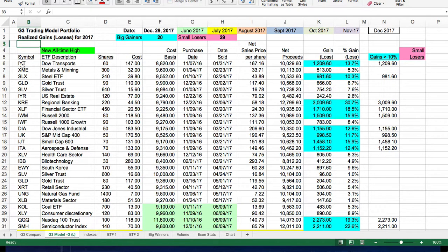But some of the investments started, like let's take a look at IYT. That's the Dow Transports. We bought 60 shares at $147. The cost basis was $8,820. We purchased it on 11/7/2016, and we sold it on 1/31/17 for $167.16. Proceeds were $10,029.60, giving us a gain of $1,210 or 13.7%. Highlighted that in blue because the gains are greater than 10%, and that's a good thing.